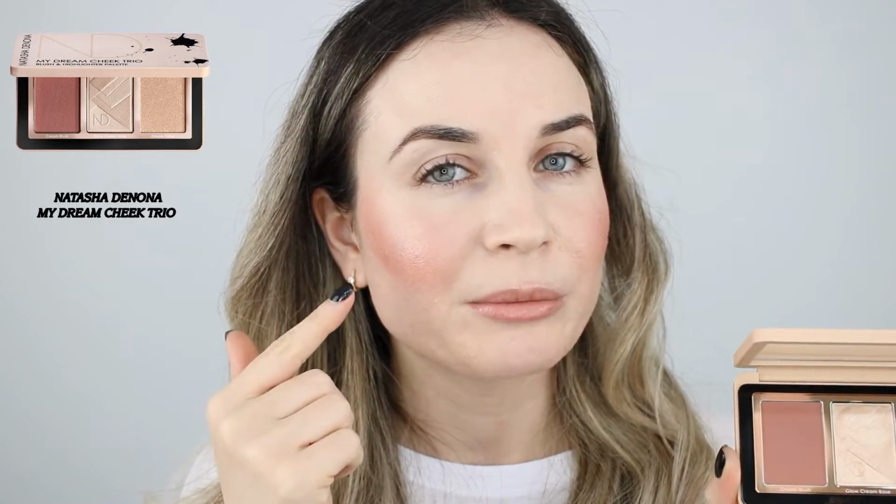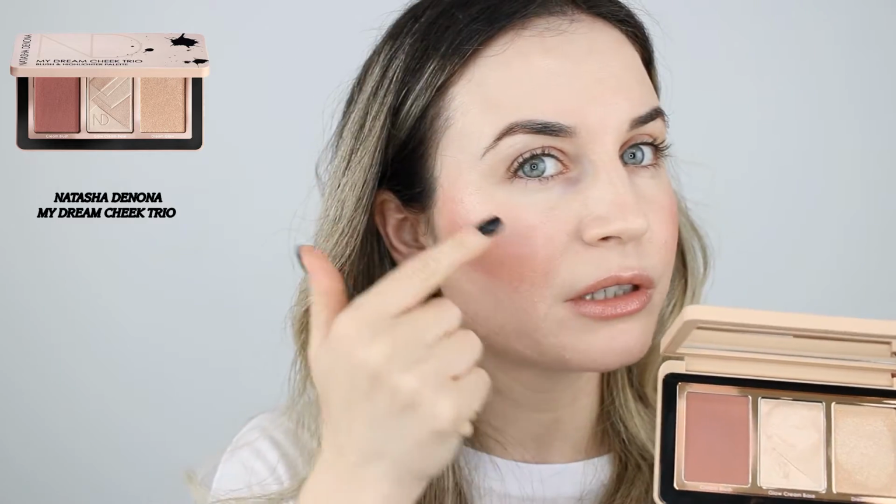And here I have the cream highlighter on. It has that glass skin type of finish, which I like, and it's also not enhancing my texture, which I really like. Next I'm going to apply this one over this cream highlighter just to see how the finish is.